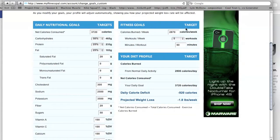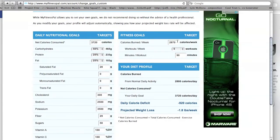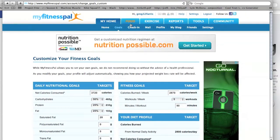Also, what you can do over here to the right is attempt to track how many calories you burn through working out. Obviously, you see here I put in some numbers, but I don't really go by these. Also, you would have to factor in just your BMR throughout the day and things like that. I don't bother tracking that. I just determine my caloric intake by if I'm losing weight or gaining weight and what my goals are.